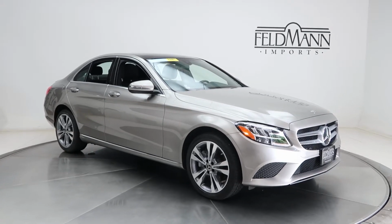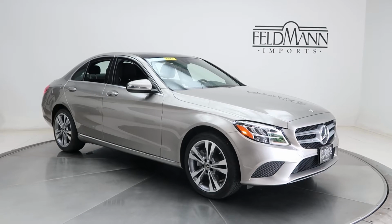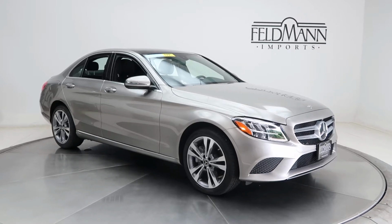Today we're taking a look at a certified pre-owned 2019 C300 4MATIC. This one's a Mojave Silver Metallic. Underneath the hood is an inline 4-cylinder 2-liter turbo pushing out 241 horsepower and 273 pounds of torque.